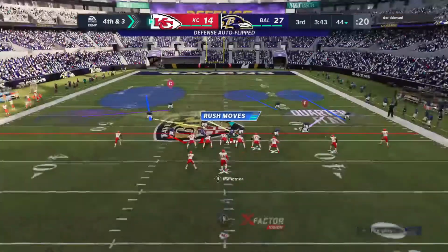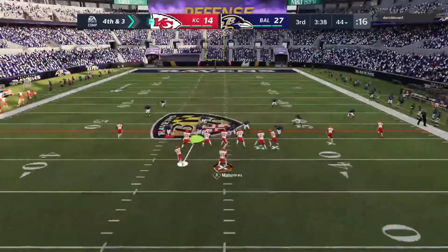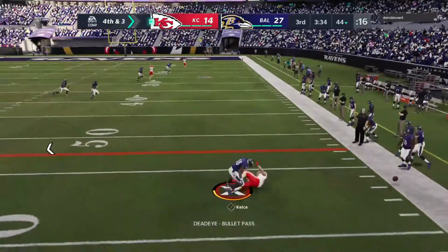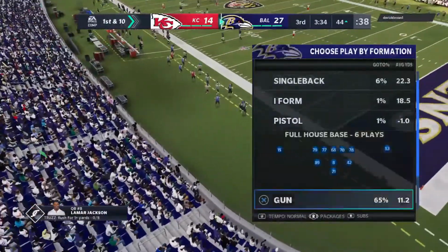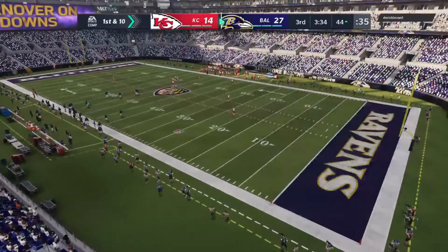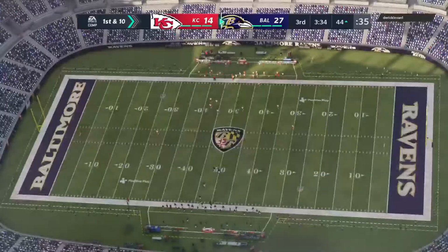Still just the 3rd quarter, but they've got to make something happen. I think they know that. They're going for it on 4th. Now they go for it on 4th down, but that pass is knocked away and incomplete. Boy, a curious decision to go for it. Doesn't pan out, and the Ravens get the football back and in great shape.